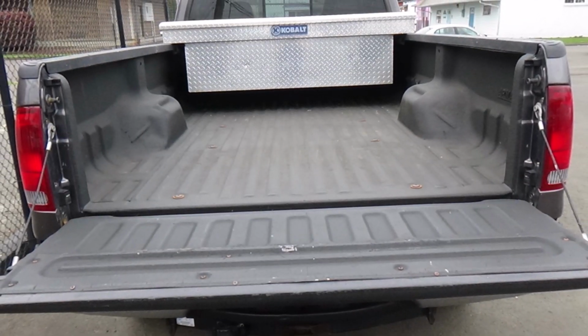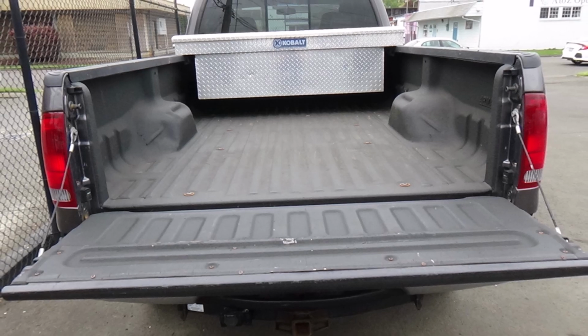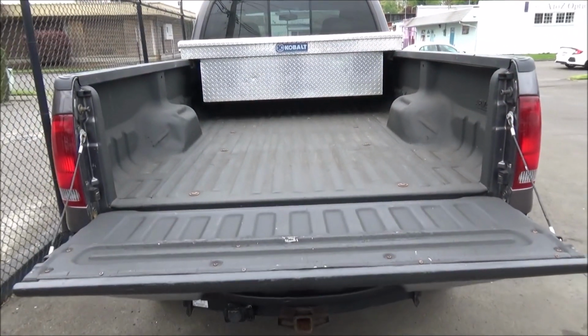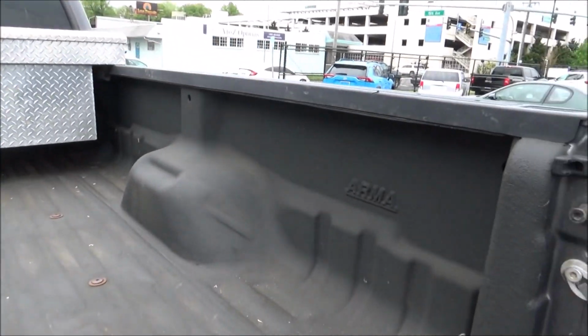This crew cab is a long bed model with an 8-foot bed, which provides 77.8 cubic feet of space. Toolbox in this one. Nice spray-in bed liner.